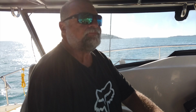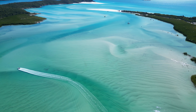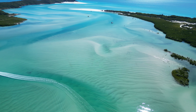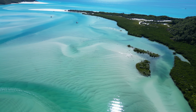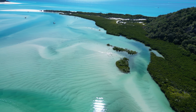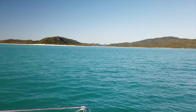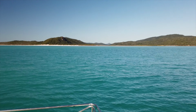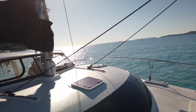We're going to give Hill Inlet a bit of a go. Meant to be pretty shallow, we're going to try, see how we go. We've never been in here before, so we're a bit worried about the depth, so we're just taking it easy, being pretty careful. Got Neil back on film again, as usual.